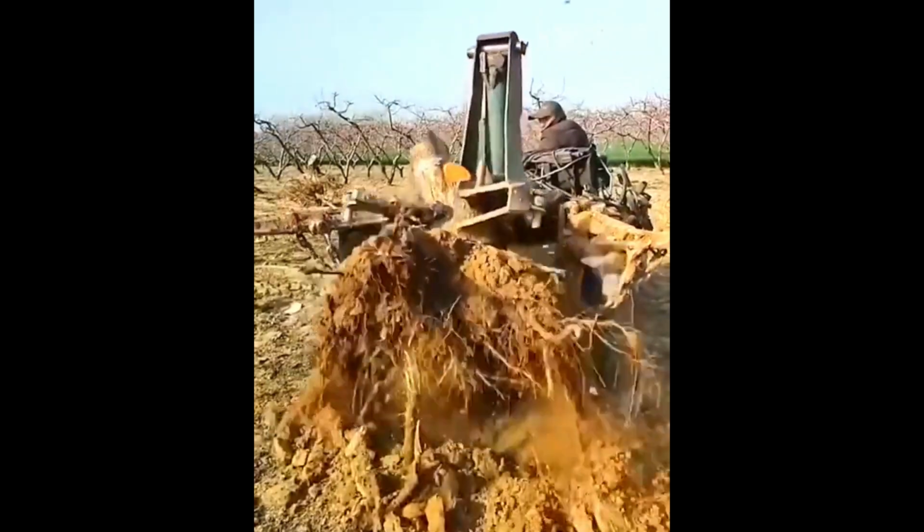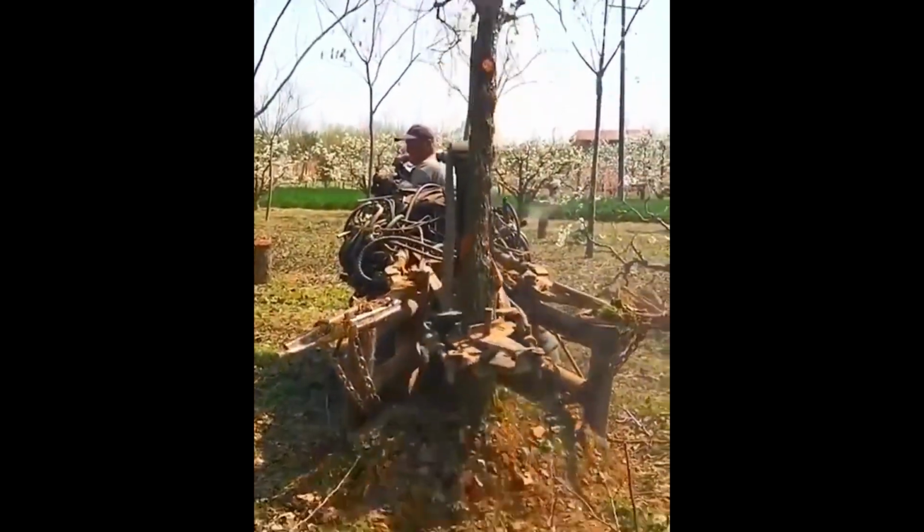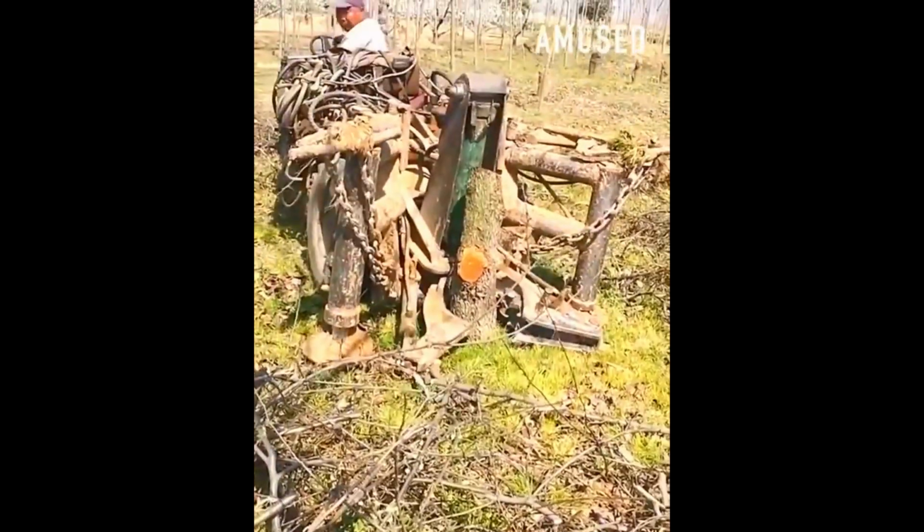First, this powerful arm clamps down on the tree stump and then uses the leverage of its own weight and gravity to extract the dead stump.